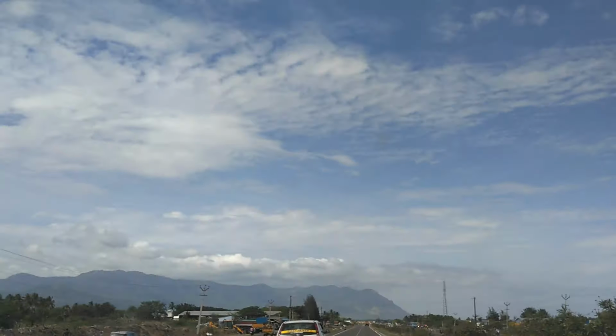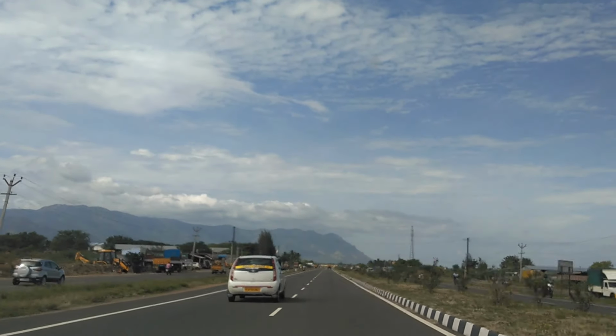After traveling for almost 1400 plus kilometers, finally we are just 3 kilometers away from our first destination, Kodaikanal. I'm just 50 km away from Kodaikanal. Let's see. Which is located 2000 meters above the sea level.